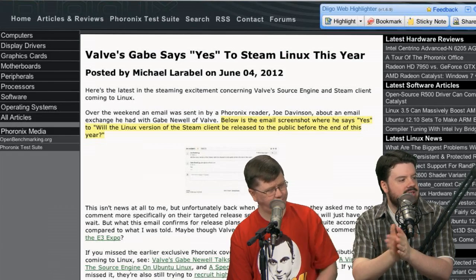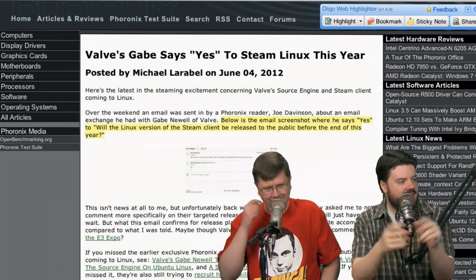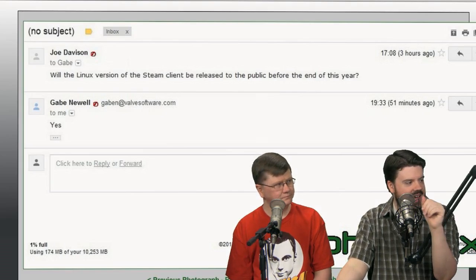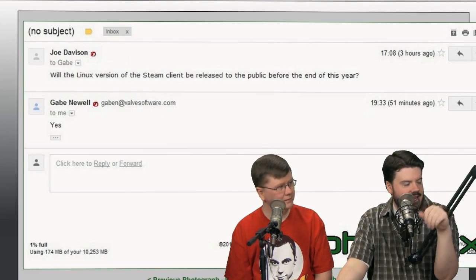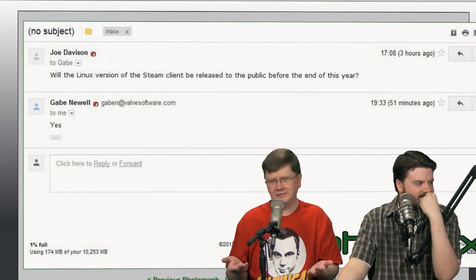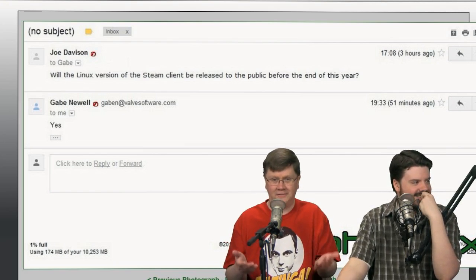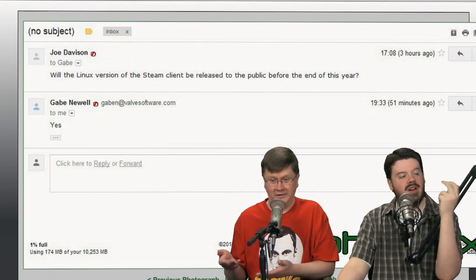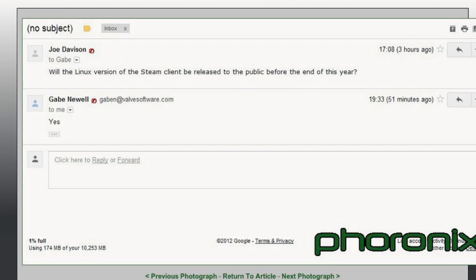Anyways, below is a screenshot that says, will the Linux version of Steam Client be released to the public before this year's end? He writes back yes. That's incredible. Yeah. Well, it's a screen capture of an email, so take it with a grain of salt. But then again, if you're a website that's doing news, that's putting this up there and giving any credibility to this, I'm going to say it's probably legit. You think? I think it's probably legit.